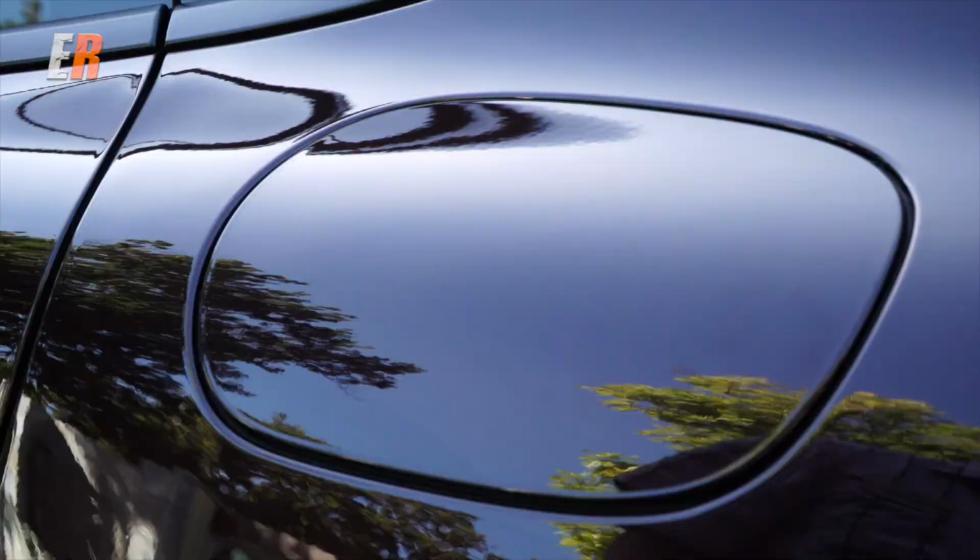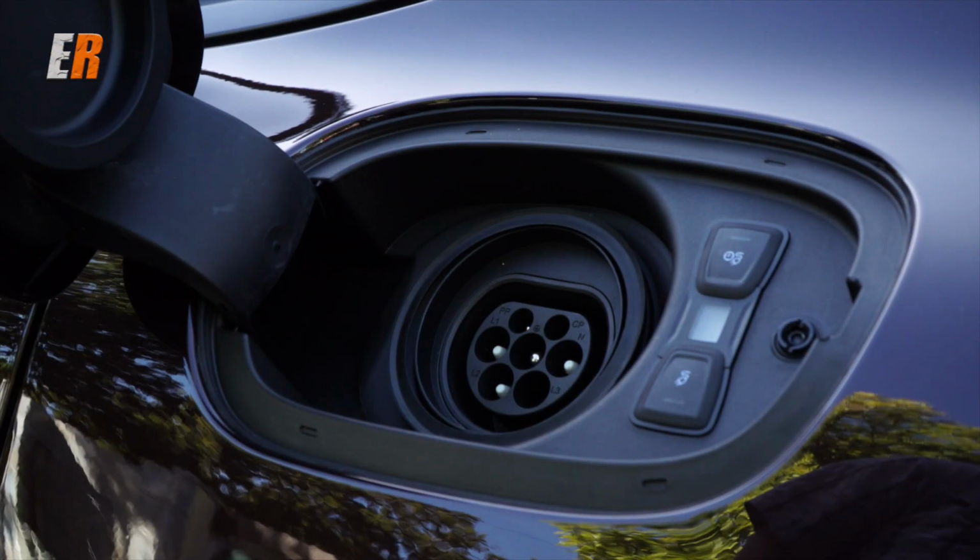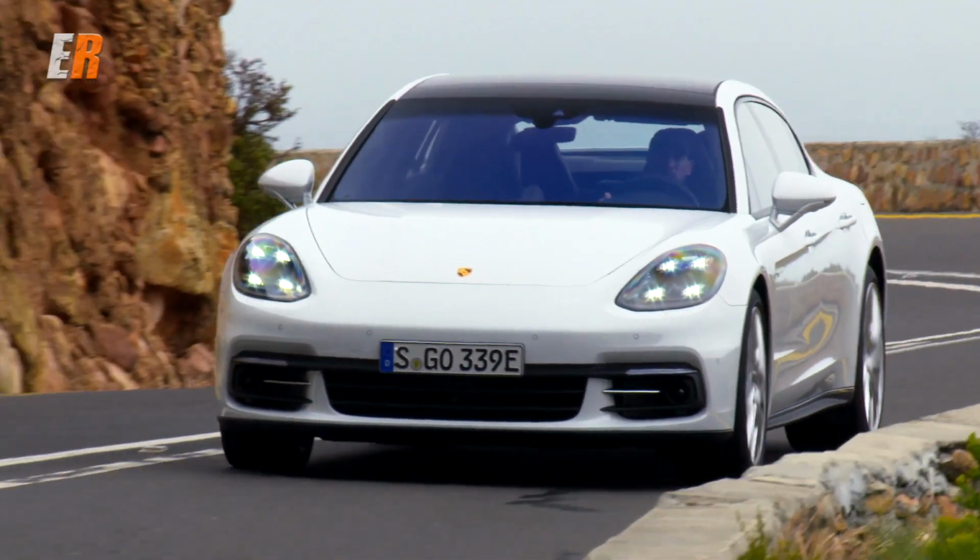The E-Hybrid can be fully charged from a 220 outlet in approximately 5.8 hours, and only 3.6 hours if you choose an optional 7.2 kilowatt onboard charger.